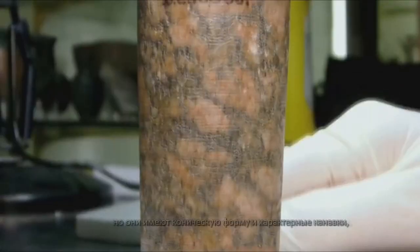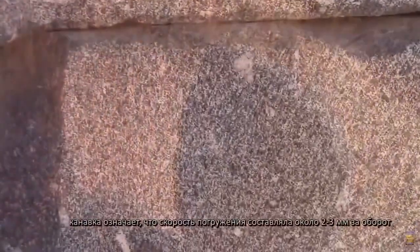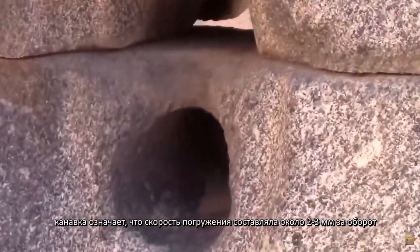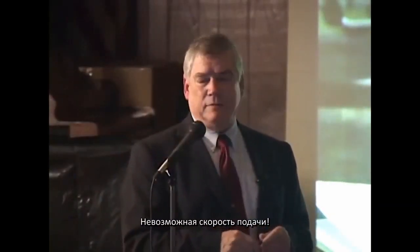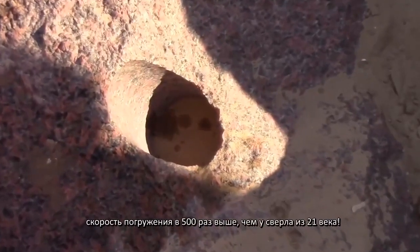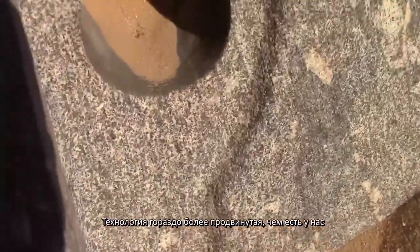Just some of the hardest materials on Earth. Except that they're conic and they feature grooves that so far nobody has explained or reproduced. It had a spiral groove. A spiral groove that goes around core number 7. Each groove means that the penetration rate was likely 2 to 3 millimeters per revolution. That is an impossible feed rate. It seemed like a rough, ready process to pop a hole in granite as fast as you can. That the penetration rate is 500 times more efficient than a 21st century drill. This really is the elephant in the room when it comes to evidence for ancient high technology. The technology is far more advanced than what we have. Lots of evidence of lost ancient high technology. The evidence for the high technology.